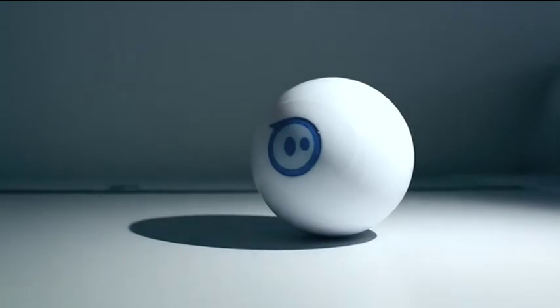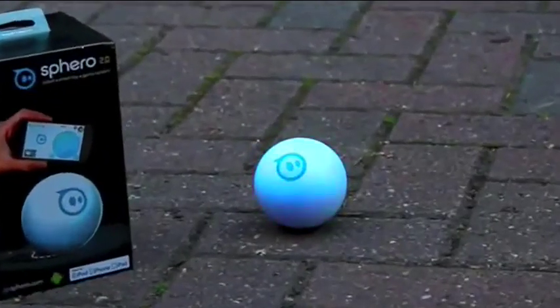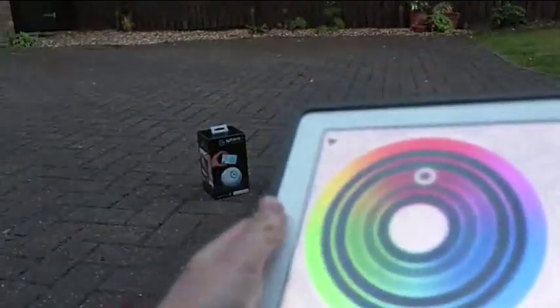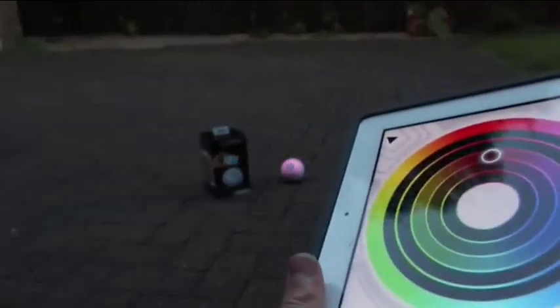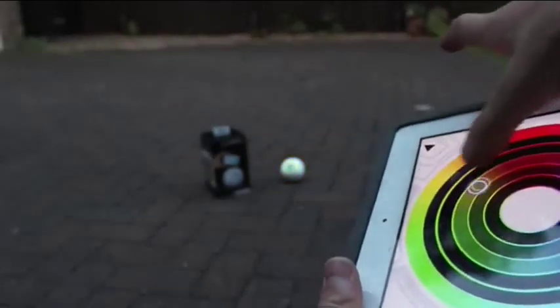The setup is more than just for play. Sphero 2.0 can be used to teach kids math and programming in a manner that is way, way more fun than what you can find in the classroom. Essentially, this is an attempt to control a sophisticated robotic toy with just your mobile device.